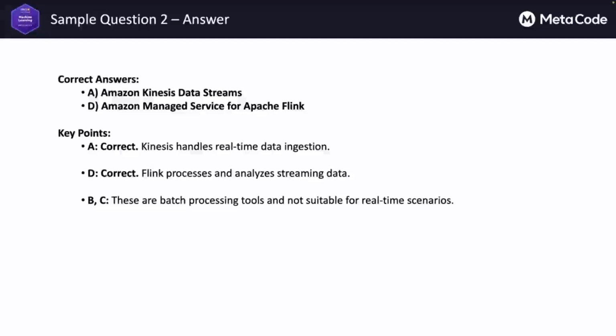And the other options don't fit because AWS Batch and Glue are batch processing tools, as we mentioned, and not designed for real-time workflows. For the exam, look for keywords like real-time, continuous data, or low latency to identify streaming scenarios. And remember, Kinesis is for ingestion, while Flink is for processing and analytics.